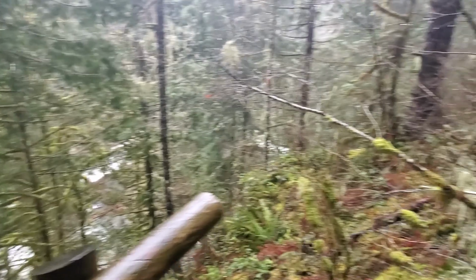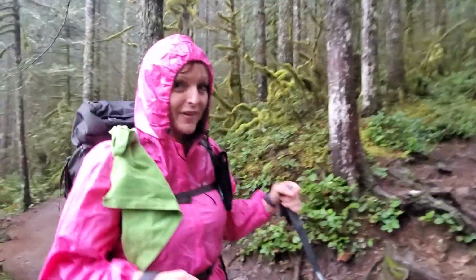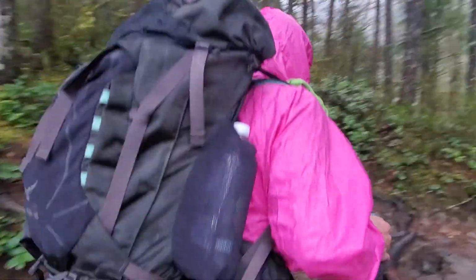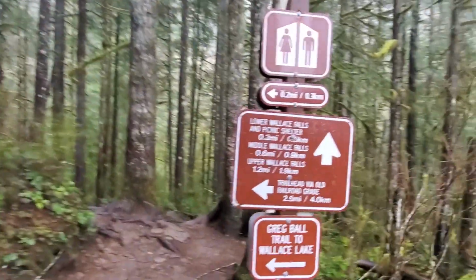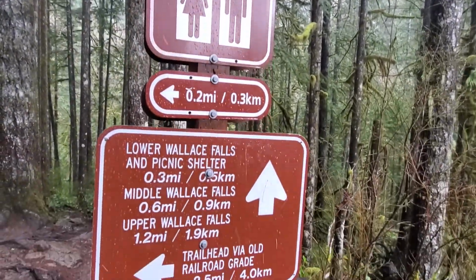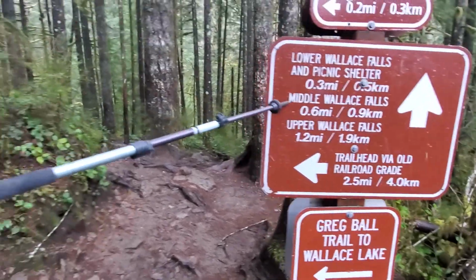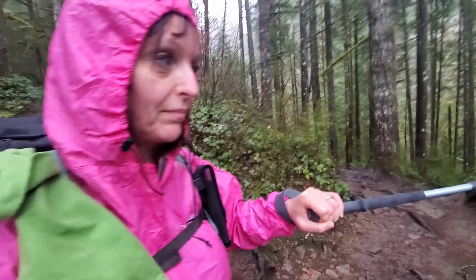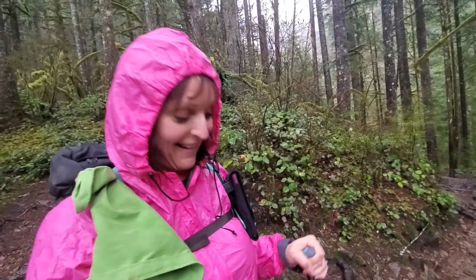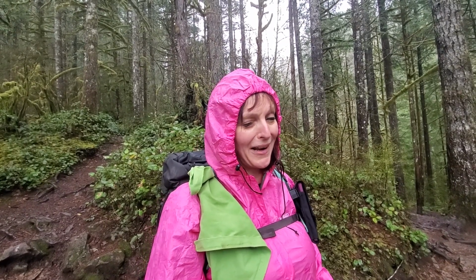Let's take this. So there's a restroom up here. I'll show you the sign. You get to this cutoff where there are two rivers, and there's this restroom, and it's only 0.2 away. We're almost to the lower falls, and then we're going to end up at the middle falls. But we're going to take the side route and go to this bathroom, because if I remember right, it is a really nice restroom.